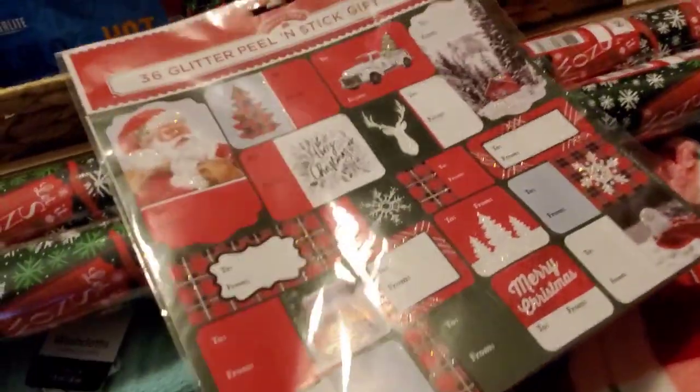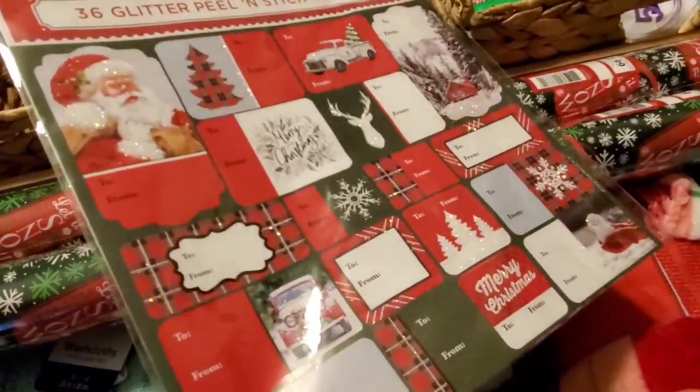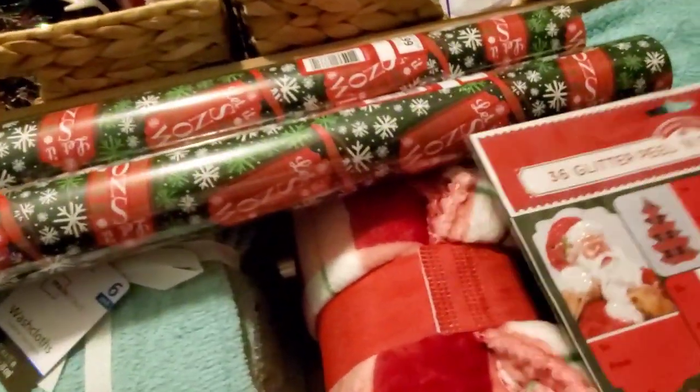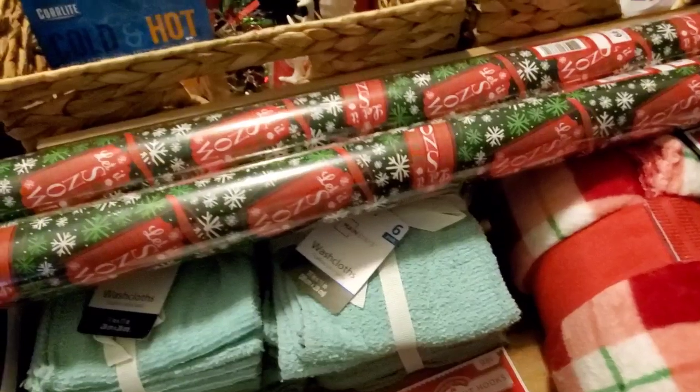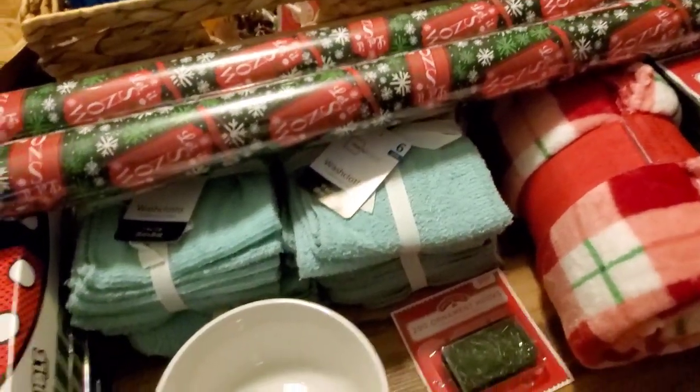And I grabbed these tags at Walmart for $1.98. I did grab one other one too. Maybe I showed you guys already. I'm not sure. I grabbed another one. Like I said, it's totally habit.